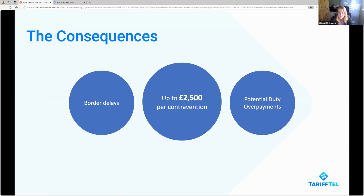You can be open to fines, £2,500 per incorrect classification. You could be overpaying on your classifications if they're not correct, and that's eating into your profit margin. Or you could be underpaying, and then you get audited and have to go back 3 years and pay all that additional duty you should have paid at the time. And that could massively affect your business.